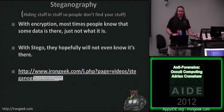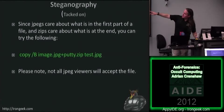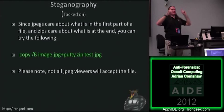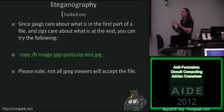And there's different ways this can be done. There's tacked-on steganography, where you add something onto something else. For instance, this particular command uses copy and copies image.jpg and putty.zip into one file called test.jpg. Now here's the thing about zips and JPEGs. With JPEGs, it's the front part of the file that matters as far as the description of the file you're about to get. For zip files, the important part is the last part. So you can actually tack them together, and depending on what you try to open them up in, it'll be both a valid JPEG, which will open up in an image viewer, and a valid zip file, which you can open up in a zip archive tool. But not all JPEG viewers will accept this, but some will.